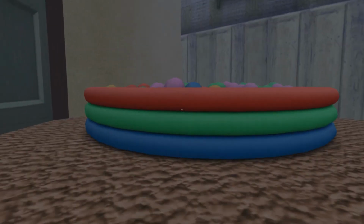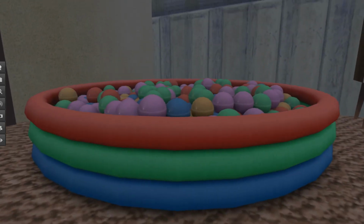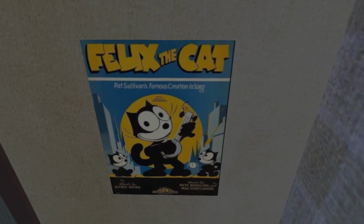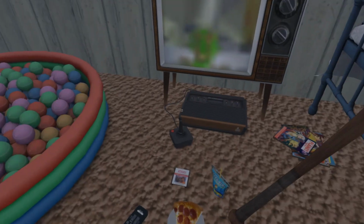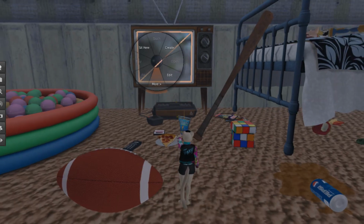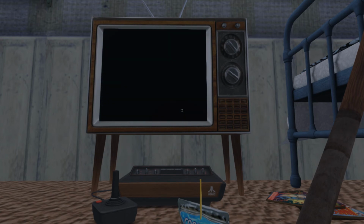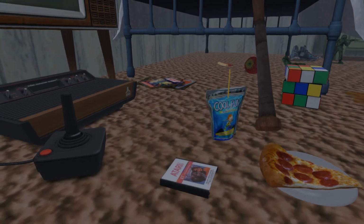I got the Atari in here. Guess give the kids the oldest console, right? Felix the cat. Cool fun. Obviously a parody of Capri Sun. We got another picture slideshow going on here. It looks like another Greenie picture, actually. I'm pretty sure these are probably pictures of that original Greenie sim I was talking about.